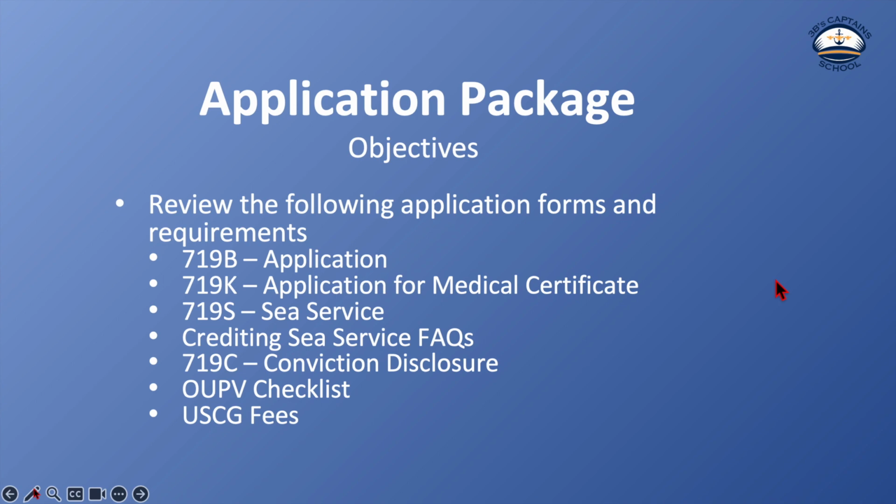Application package. What we're going to do is review the following application forms and the requirements to fill out each. We're going to briefly go over each. I would recommend you grab a copy of each of these forms while we're going over it and follow along and fill it in.